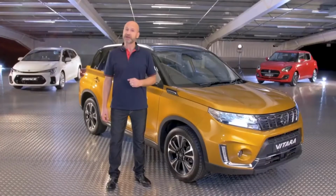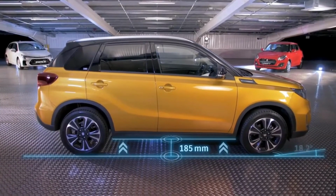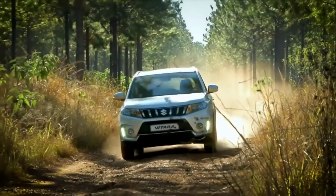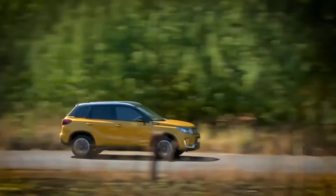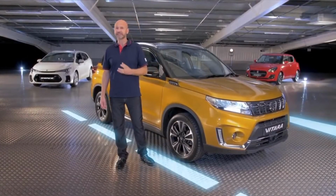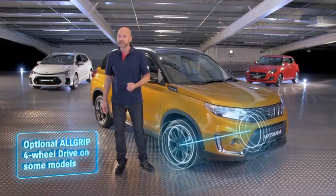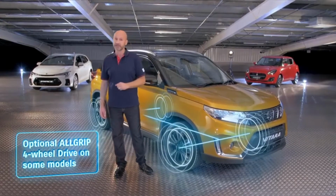Yet the design is also very practical. Vitara's SUV packaging combines generous minimum ground clearance with short front and rear overhangs, assisting you in various off-road conditions. This ability is enhanced by its compact size and lightweight. However, for most of us, the car will be mainly used on-road, so it's built to satisfy your on-road needs too. For example, the optional all-grip four-wheel drive operates as a front-wheel drive car normally for optimum efficiency. The rear wheels engage automatically when extra traction is required.